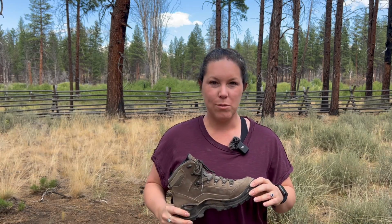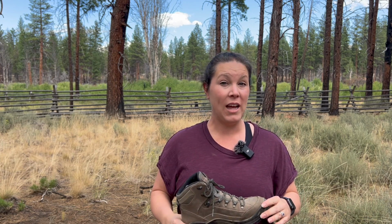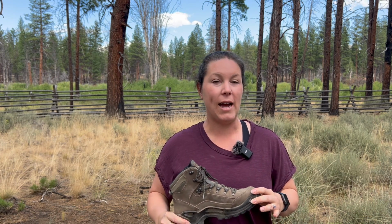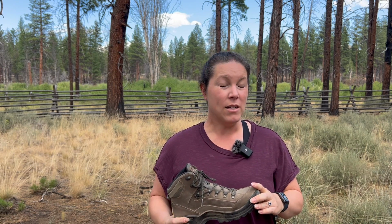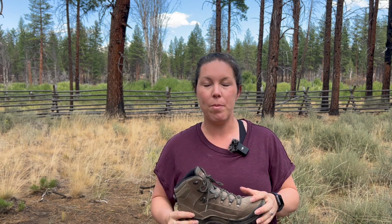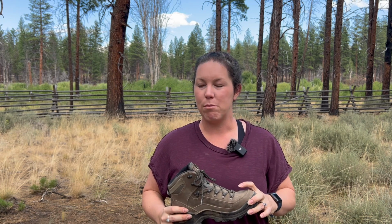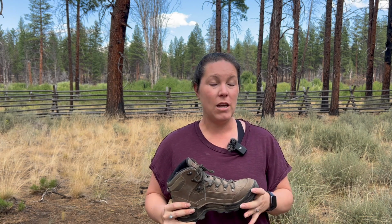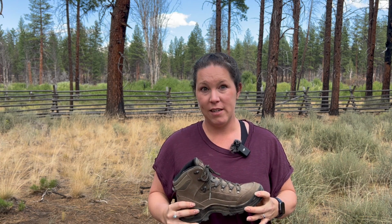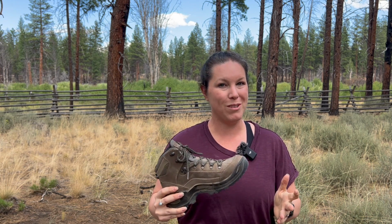Price point wise, these retail at REI for $255. Personally, I wouldn't pay full freight for these guys. I would wait till they're on sale, which they are right now. They're on sale for $190. So if you've got some dividends that you can apply at REI, that makes these a little bit more worth it. I just have a hard time spending almost $300 on a pair of boots. But if you can get them on sale and apply dividends, or just on sale, then I think that price point becomes much more doable for a boot like this.